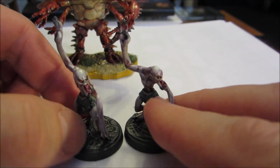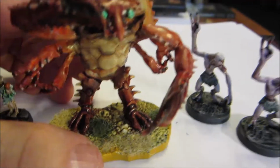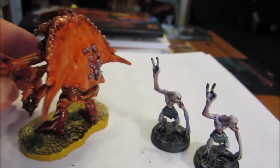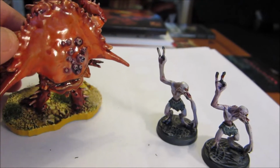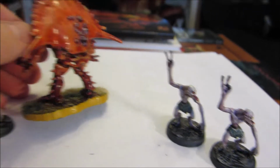It's kind of dark, but I hope you can see it. And finally, I painted the crab man or crab person. I don't know if they have a gender. Just basic crab colors, very orangey, sort of reddish. I left the carapace kind of shiny because I thought that looked cooler.